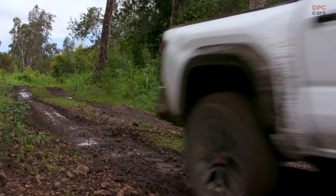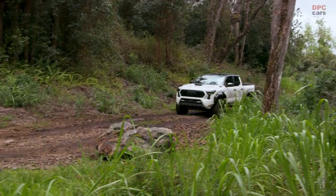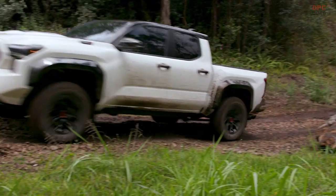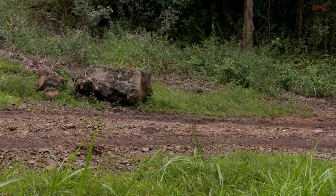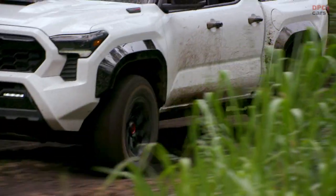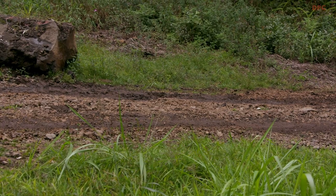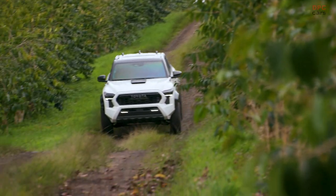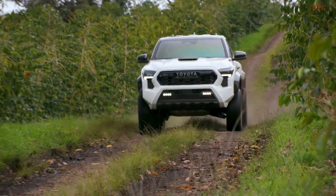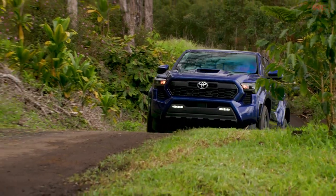Rugged, tough, game-changing. That's Toyota Tacoma. It's a name that has dominated the midsize truck market for the last 18 years, and now it's reborn for a fourth generation. Built to showcase Toyota's latest technologies, powertrains, and chassis design, this all-new 2024 Tacoma is ready to take on all challengers.